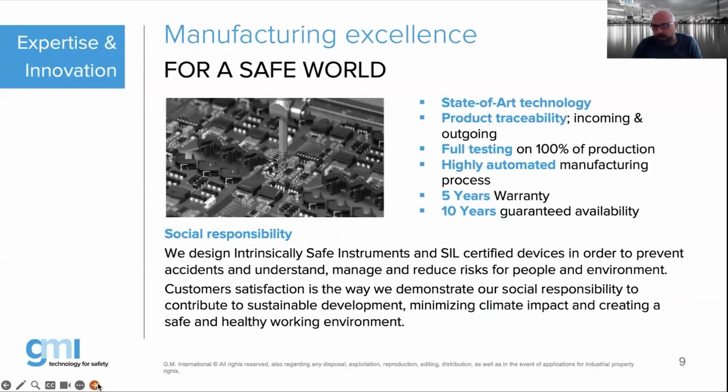As I mentioned before, we are a safety company, and we aim to provide safety and reduce the risk of a hazardous event to safeguard people, assets, infrastructures, production processes, and the environment too. For this reason, the quality aspect of our product cannot be overlooked. So we design our product, we manufacture and test them 100% internally, meaning that we do not outsource any of these tasks. So that's why we are confident about the quality of our product.